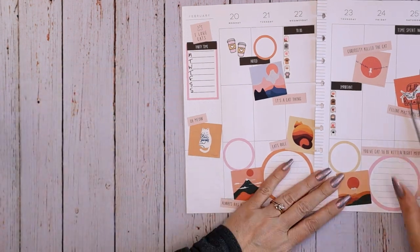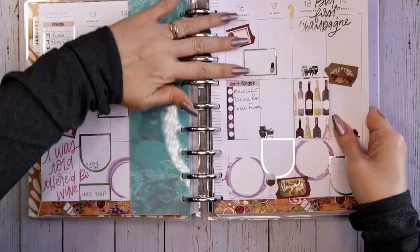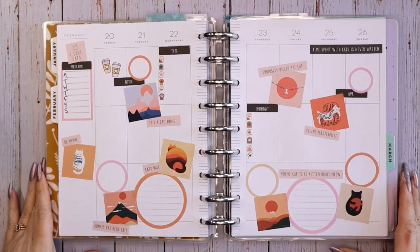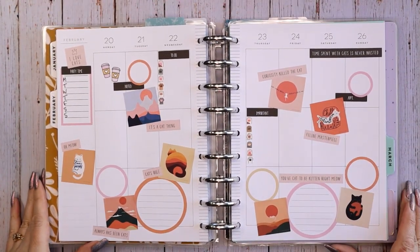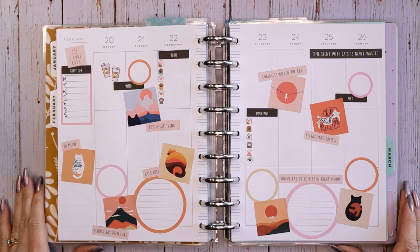All right, that is it. Let's put it in my planner. Super cute. There we go. There is my Love Your Pet Day pink and orange spread.